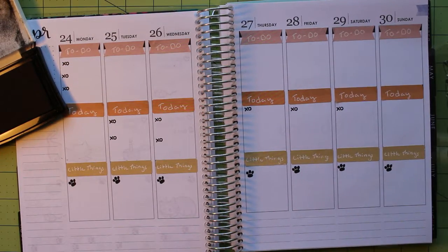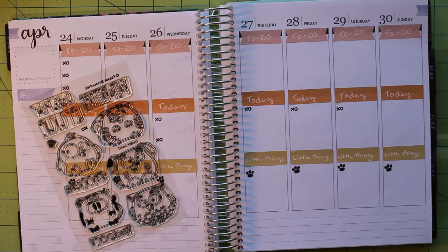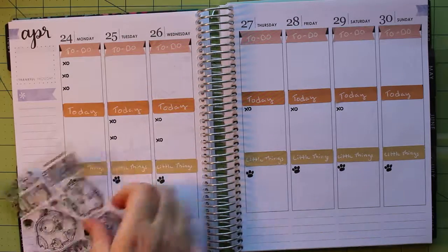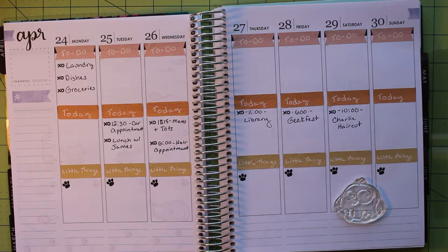This week is actually a light week, so I have a lot of empty boxes. Once the week is done, I plan on filling in some empty space, but I'll leave it for now. I like to leave a lot of white space in my planners anyways. I think it draws your eyes to the part of the planner I want to focus on, usually the stamping.